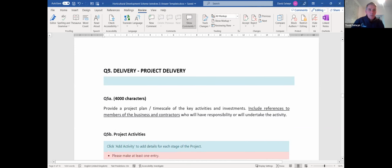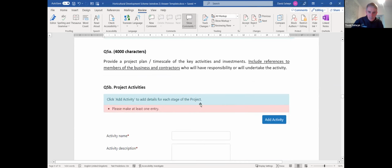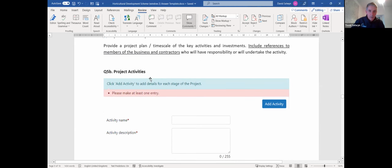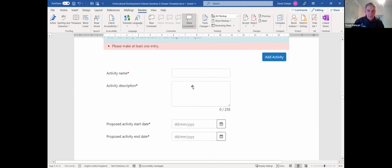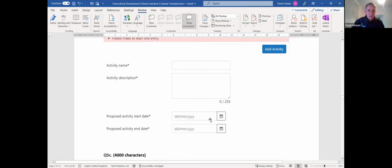But question 5, so this is the first question of the second stage application. Okay, so you need to basically provide a project plan, and a timescale of key activities and investments. Include references to members of the business and contractors. Okay, so you have the ability to basically click on add activity, put an activity name in, give an activity description, and put a start and end date there.